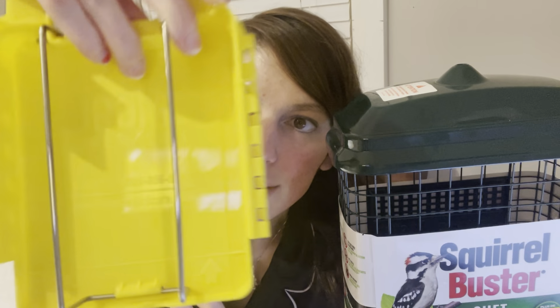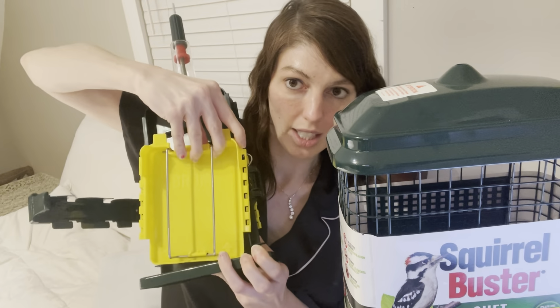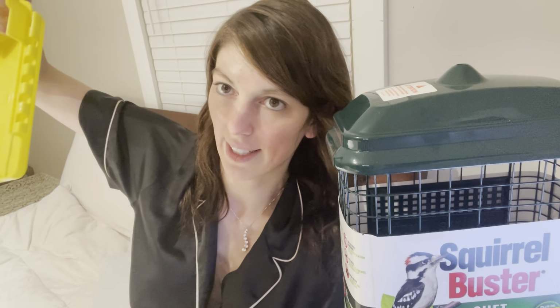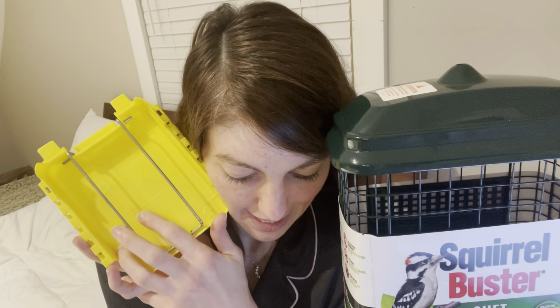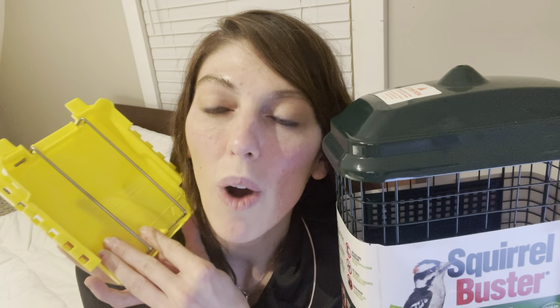Okay. And it has words on it so you know what the right side is. Okay, so you get the cake plate and you pull it out. All right, I'm going to set it down very carefully. Okay, we got the cake plate, and now it says unsnap the suet wire.